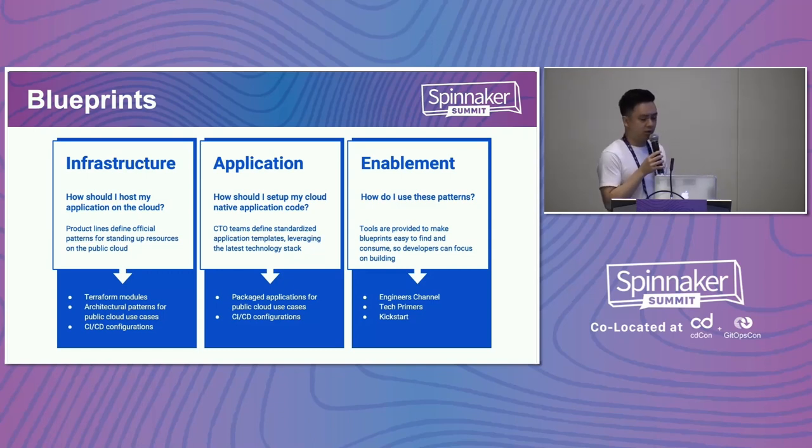And similarly, with application blueprints, the question we're trying to answer is, how should I set up my cloud native application code? So what we do is, based on the key use cases out there, we would package up the application framework with the infrastructure blueprints, with all the files that you need, but also include anything that is required to containerize the application. So once these blueprints are in place, we need something that developers can use to easily consume these.